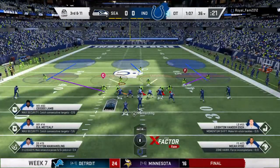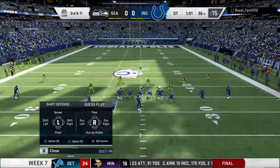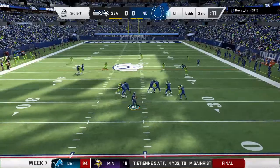97's the mic. Let's go, defense. Hey, man up. Hey, orbit. 97's the mic. 97. 22 jet bomber, 22 jet bomber. 97's the mic. Watson. They're going to look to throw.